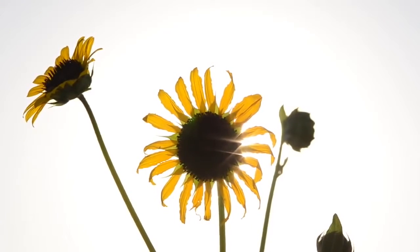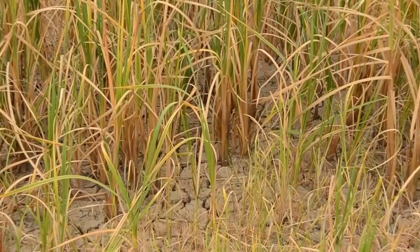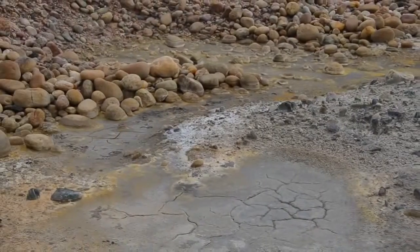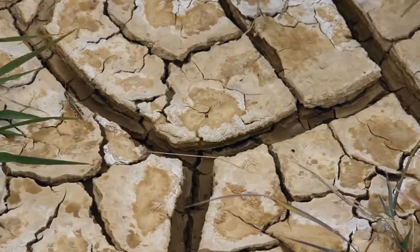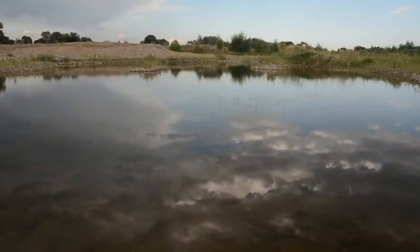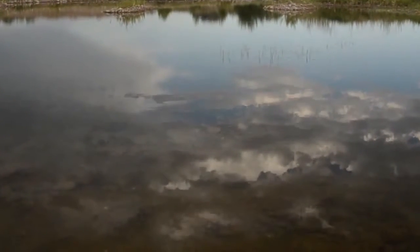The summer sun has been harsh, and by the end of August, there's been no rain since mid-July. The hot, dry days have scorched the shallow pools into crust. The deep pools, however, are still intact and teeming with life.